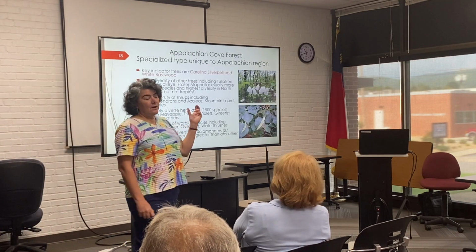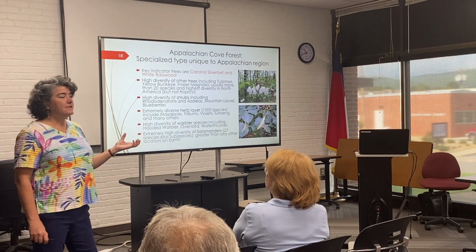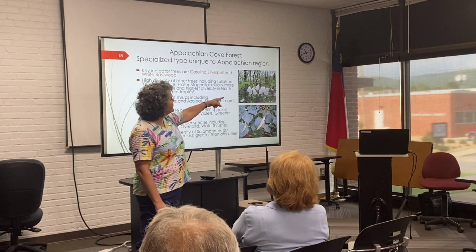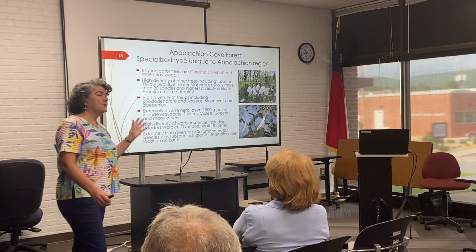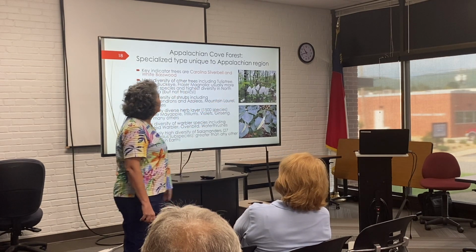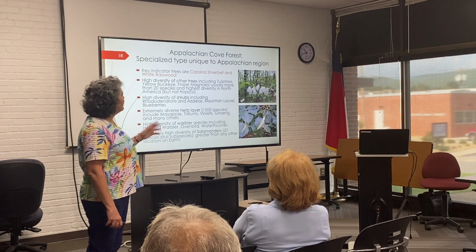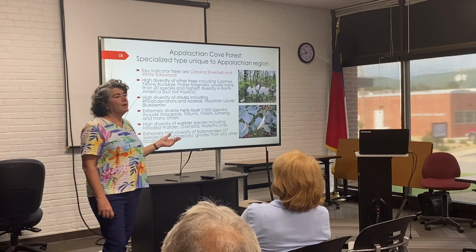But the Cove Forest, the Appalachian Cove Forest, is a unique forest to the Southern Appalachians. So we have this Appalachian Cove Forest here that no one else has. And the indicator trees are two, Carolina silverbell and white basswood. So that forest type occurs nowhere else. Only in the Southern Appalachians can you see that. In addition to those two indicators, you get a lot of other trees: tulip trees, yellow buckeye, Fraser magnolias. It's really common in an Appalachian Cove Forest to have 20 or 30 species of tree right within that forest type. And that's the highest diversity in North America.